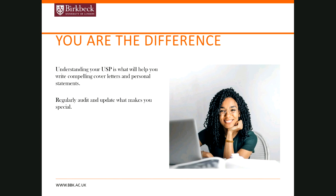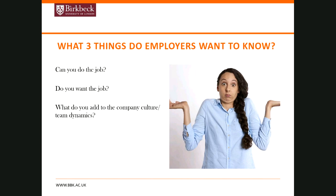What are the 3 things employers want to know about you? They want to know, can you do the job? Do you have the capacity for the role? Do you want the job? Do you have the enthusiasm for the role? And they want to know, what are the intangibles that you bring that are uniquely yours? What can you add to the company culture? And how will you impact the team dynamics?